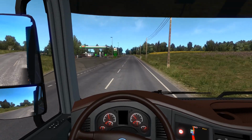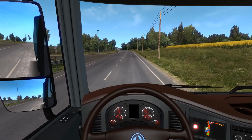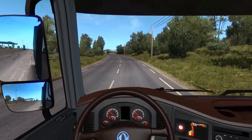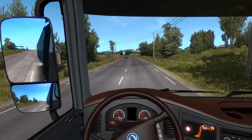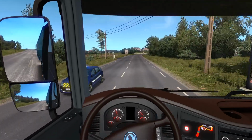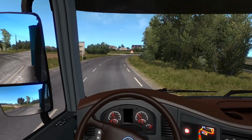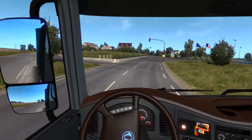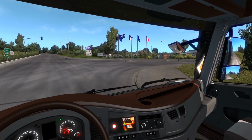So slow it down. So we're going through this bit into, where is it, Voskov we're going to? I'm not too sure. And handling's fairly good as well. You have to put a fair bit of lock in, but that's great. It seems to handle fairly well. I mean, it moves around a bit, but yeah, it's not too bad. Oh, those noises are horrible.